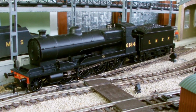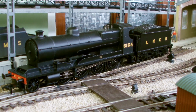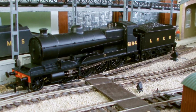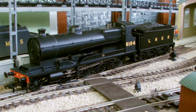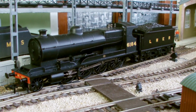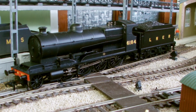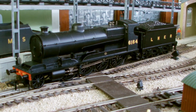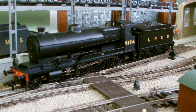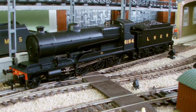The Robinson 04. This is a good old stalwart of the LNER. Very old design, 1912, I think, and was used a lot in the First World War. Many were built for use in the wartime. Hundreds, I believe. Well, we're going to get an LNER train with the Robinson 04 today.